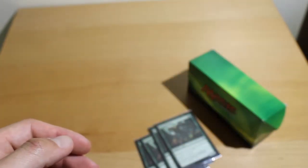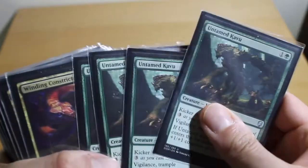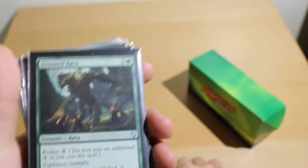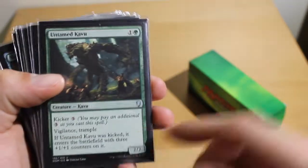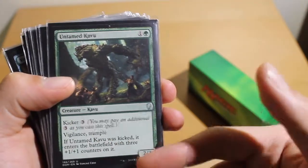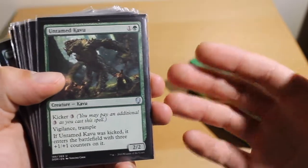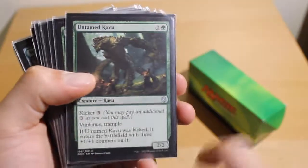It has to swing in and at least connect one time to get that additional 2 energy with the Long Tusk Cub. So I took the Long Tusk Cubs out and put in the Untamed Kavu, and this actually did work for me at Friday Night Magic, because it's a flexible card. On turn 2, sure, why not? It's a 2/2 with Vigilance and Trample. That doesn't mean much at 2 mana, but it's still an early game play that establishes the board against maybe a control deck, or contests the board against aggro.